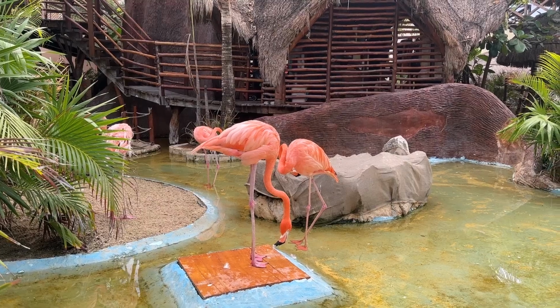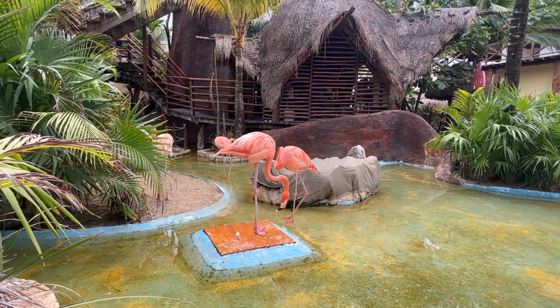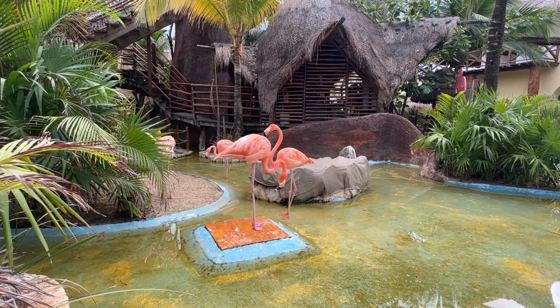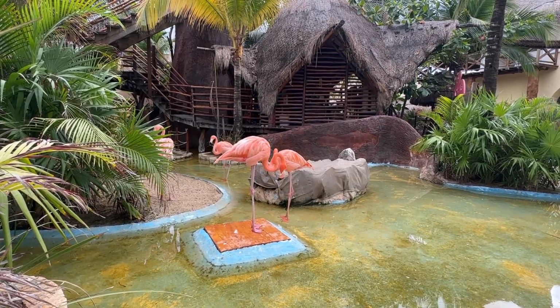I love going towards, when you get off and you keep walking a little bit, the flamingos. I love stopping at the flamingos and seeing them. And they're live flamingos, not fake. Just pretty to look at. They're pretty pink, really pretty.